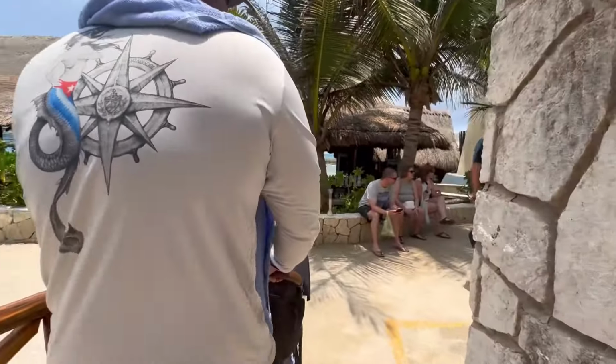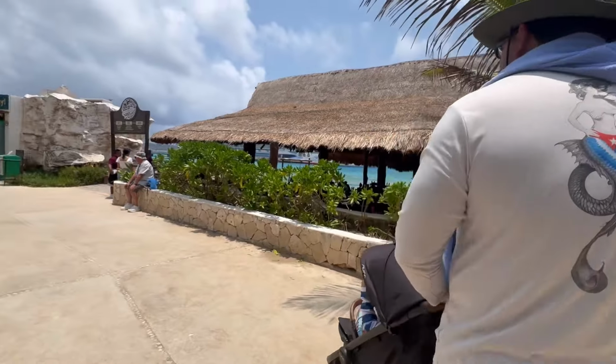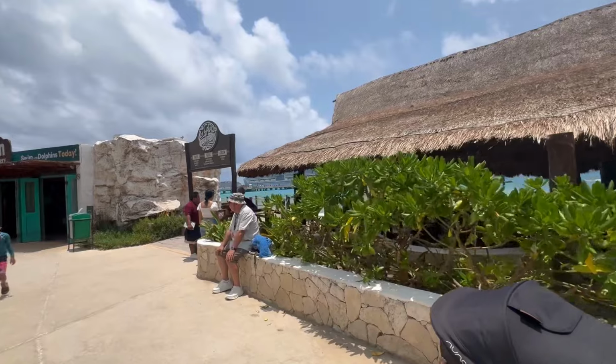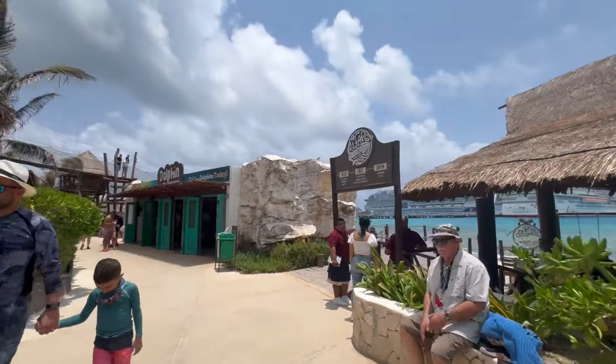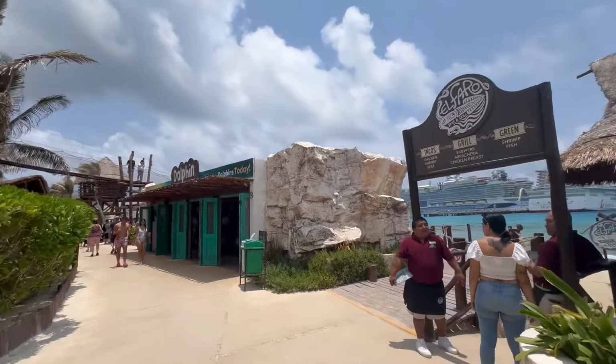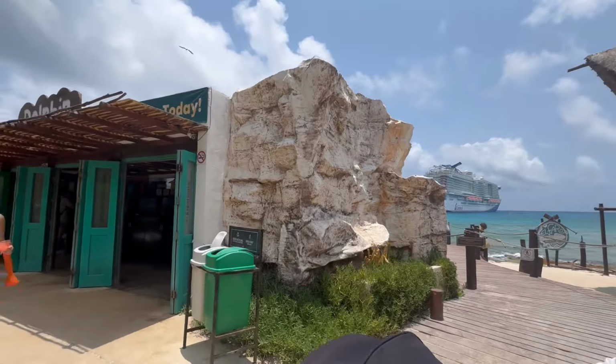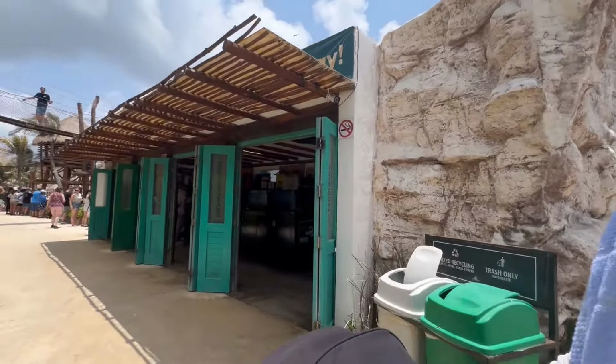So here we are at the Costa Maya port. They have plenty of shops galore if you're wanting to get some souvenirs. They also have a dolphin swim area, so you can either pay to swim with dolphins, you can take some pictures with them, or you can also take a look at them. So I will show you up ahead. We were able to watch some of the dolphin shows and see some of the people interact there.